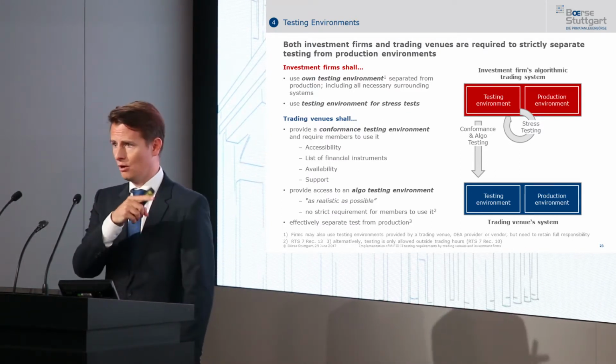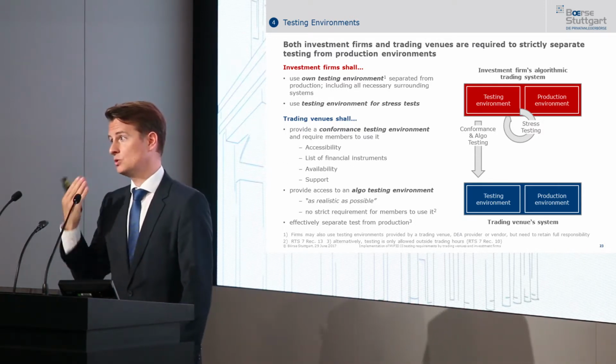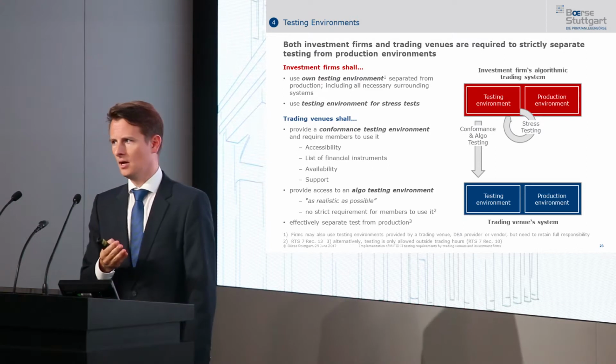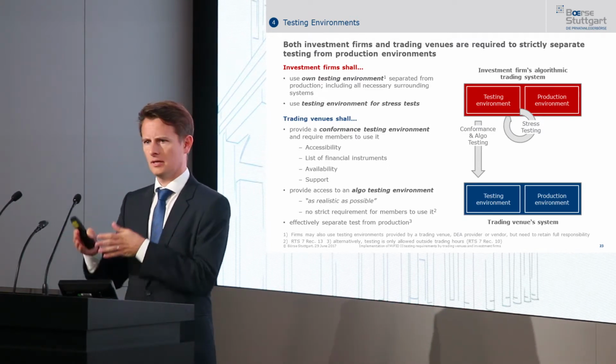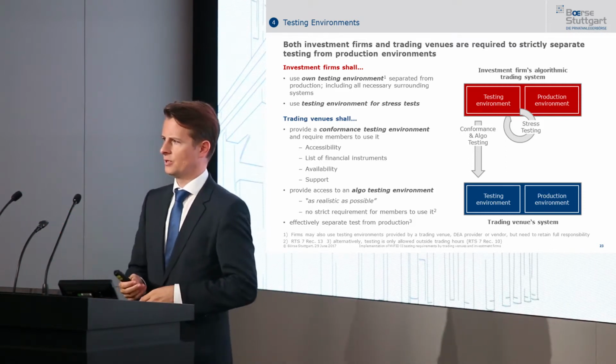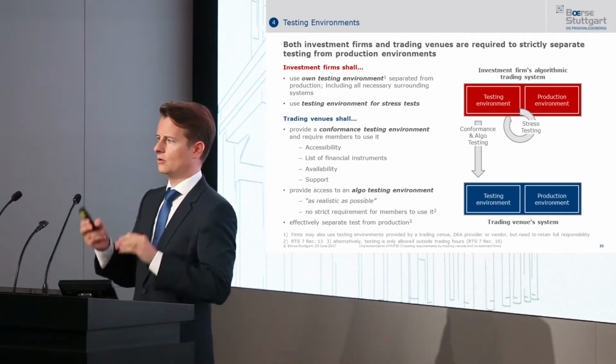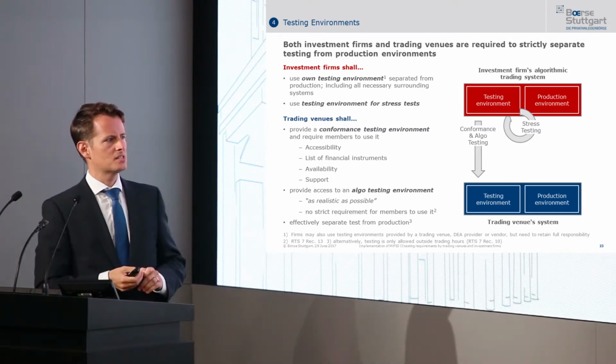In our case, we are offering the same simulation environment that members can use for algo testing and for conformance testing, and that is actually production-like. It looks like production, has the same data going in, so it's not only dummy instruments, and the master data are updated every day. So it is quite a realistic environment.